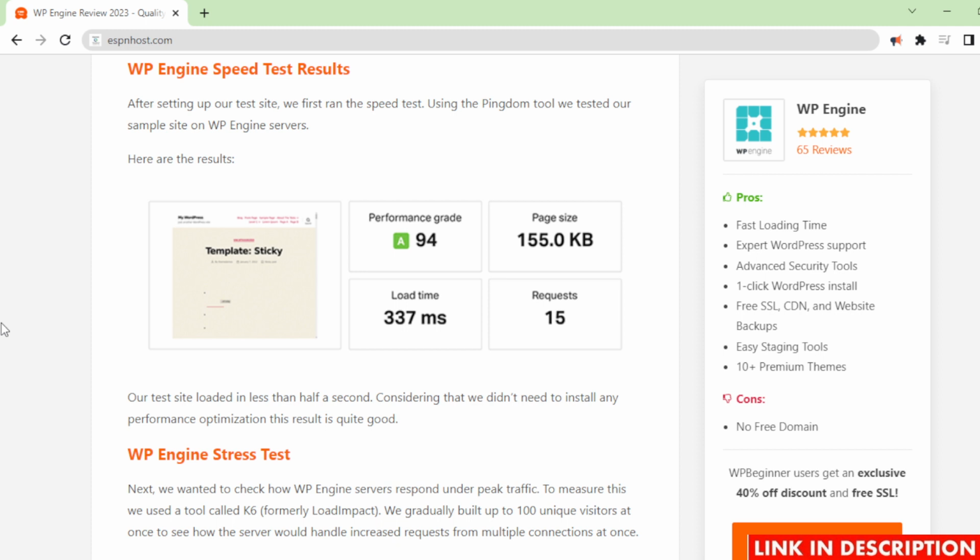WP Engine speed test results. After setting up our test site, we first ran the speed test. Using the Pingdom tool, we tested our sample site on WP Engine servers. Here are the results. Our test site loaded in less than half a second. Considering that we didn't need to install any performance optimization, this result is quite good.